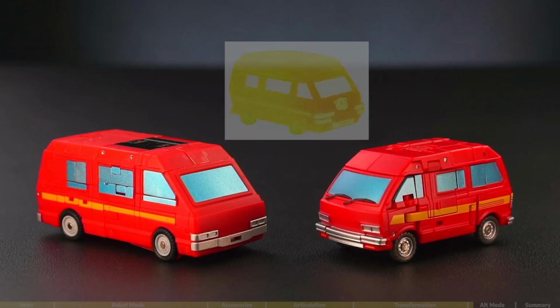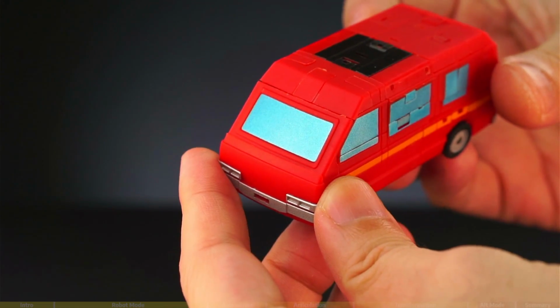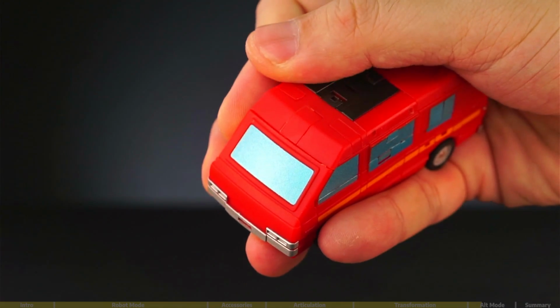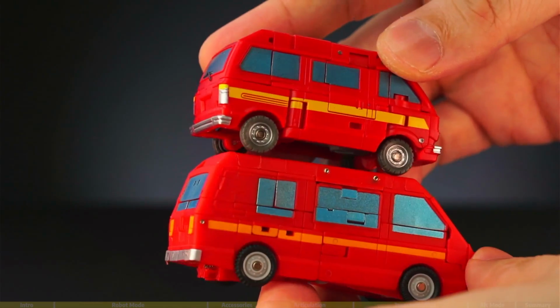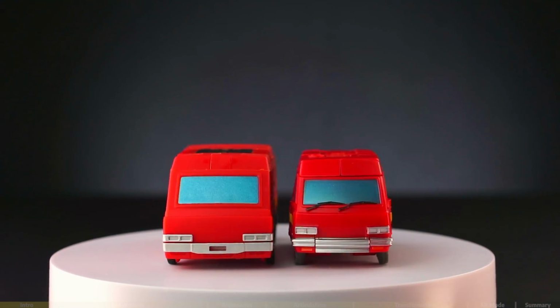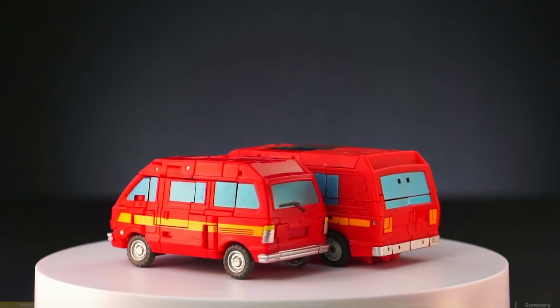But when I compare it with the G1 artwork, it explains everything. The flat front face, the more squared look, the position and size of the yellow stripe, and even the panel lines on the roof are all following this artwork. But of course it does look a bit longer, especially on the rear end. So once again, for the alt mode, New Age has the toy look, while Magic Square has the cartoon look.